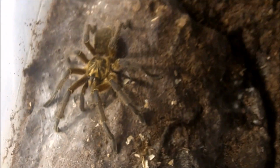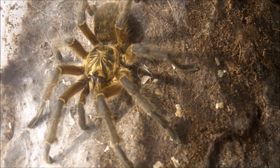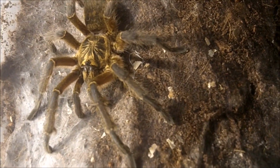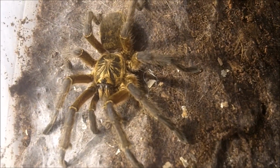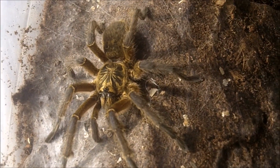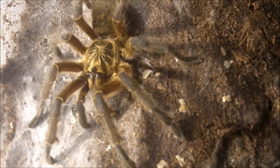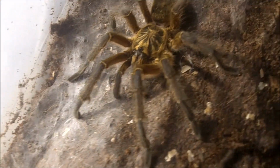Okay, so the next two tarantulas, well, one of them isn't mine, one is mine. An even prettier species from Africa is this particular spider. So you're looking at Jaffe's Exotics, formerly known as Reptile Boy 91. Mature male Harpactira pulchripes, which is the golden blue-legged baboon.